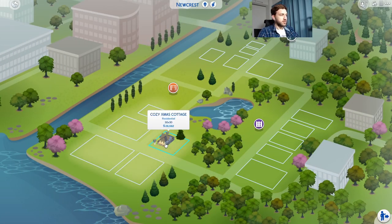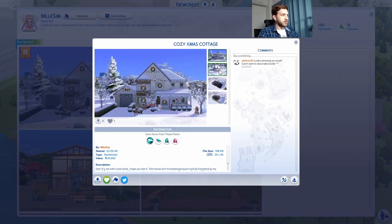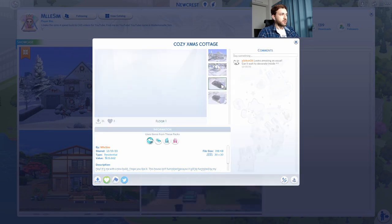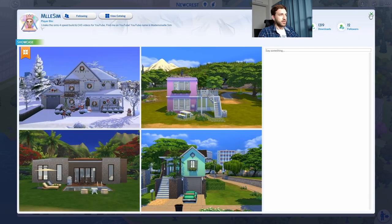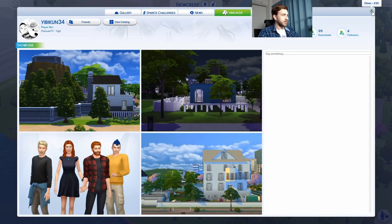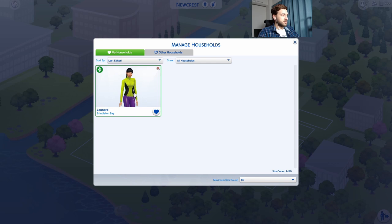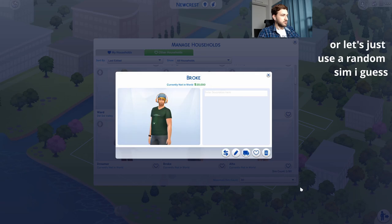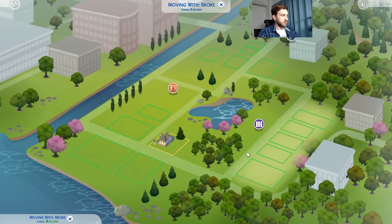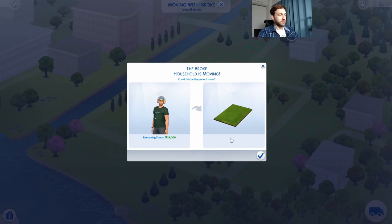So I put the house here, as you can see, and this is her address. You can go and check out her house here. And before putting her house, please don't forget to put the cheat bb.move objects so that everything is settled properly. So I'm gonna create a sim so that I can choose the season to start with. So let's use a random sim that I created before. Yeah, let's use broke. Can he afford it? He cannot. Okay, we need to give him some money first.